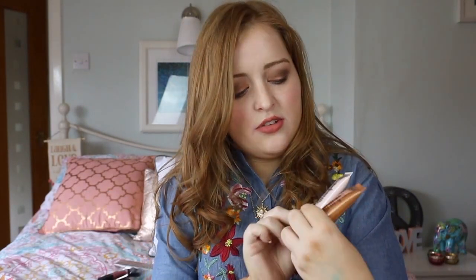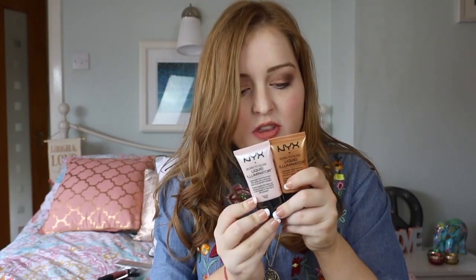And I've got one in the shade Vintage Cherry Skies, one in the shade Soft Spoken and TN Cookies, and I just think that they're really pretty colours, and I'm really excited to try them out and see what they look like. I also got some of the highlighters from NYX. These are the liquid illuminators. I've got one in the shade Pure Gold and the other one is in the shade Sunbeam.